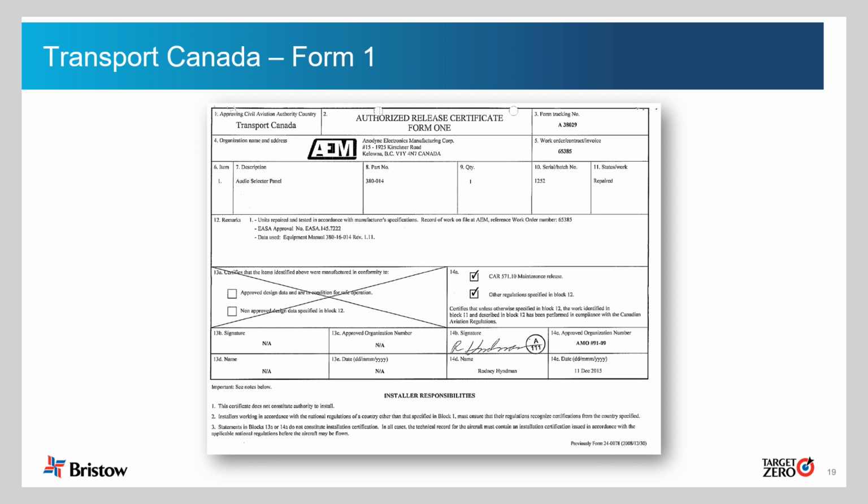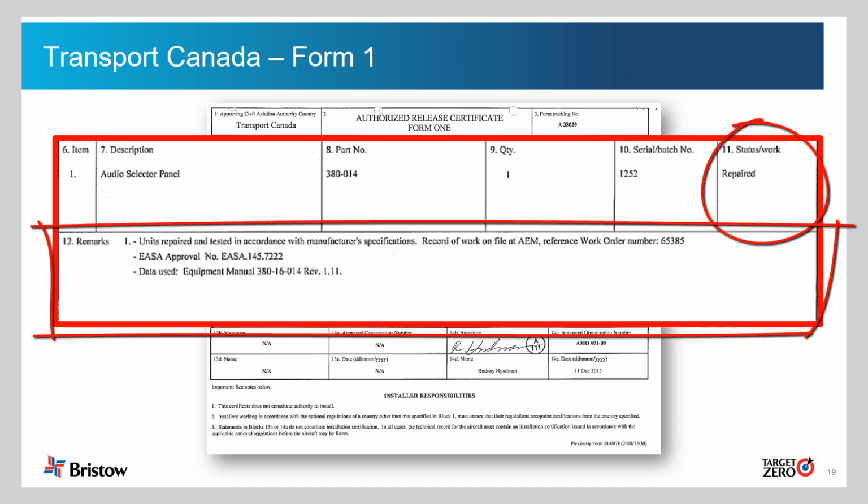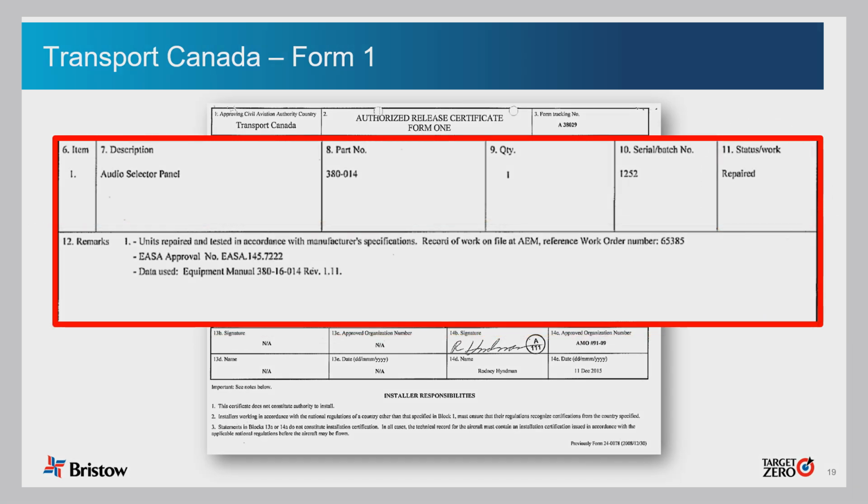In a similar way to the FAA forms, components from Canada must also show a dual release statement on their Form 1 if that component is repaired.